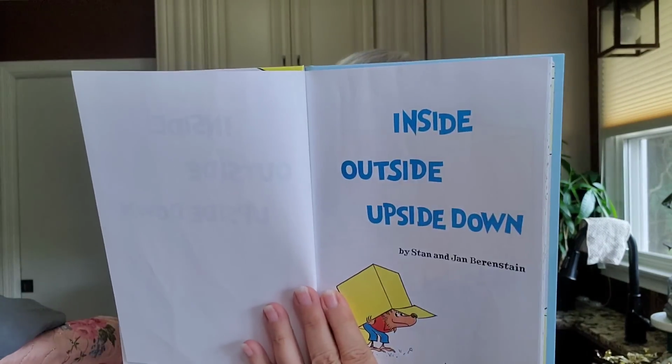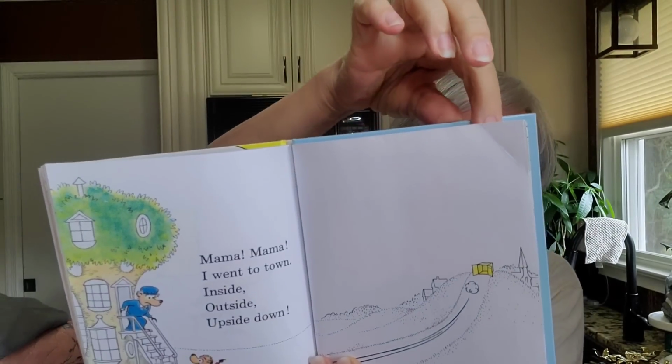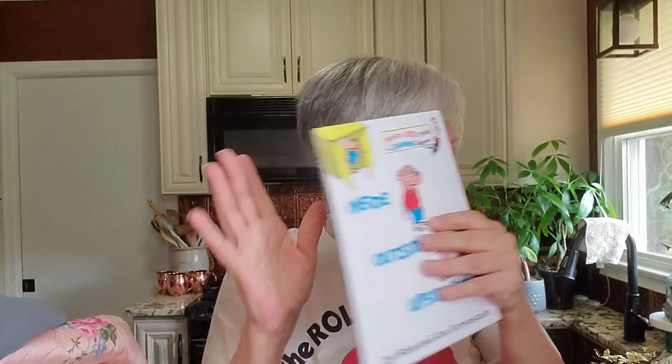Let me go through the books next. These do sell Dr. Seuss in my booth, so I picked up Inside, Outside, Upside Down. And let's see what condition this one is in. This one is in good condition. A couple of the pages are a little crinkled. And this page back here had been folded over. But I find that if you fold them back and press it down a little bit, that fold kind of comes out.